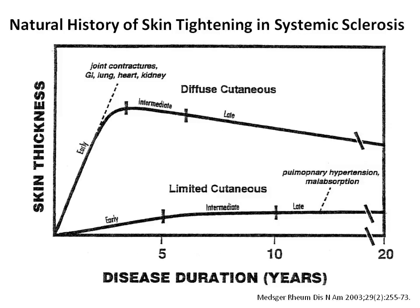So as I mentioned, the patients with diffuse and limited skin involvement tend to follow different natural histories of disease. As you can see, the patients with diffuse skin involvement tend to have rapid skin tightening early. This is the rate of skin thickness measured on the y-axis. And at the same time that there is a lot of skin tightening, you get problems with development of joint contractures, GI, lung, heart, and kidney involvement. That is the time you're at risk for developing these problems. Then it slows down, and patients actually will get some softening of their skin later in the course of their disease.